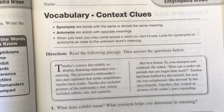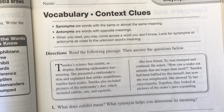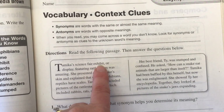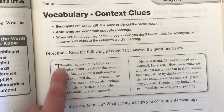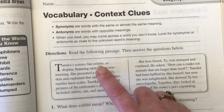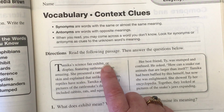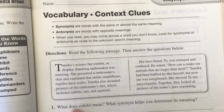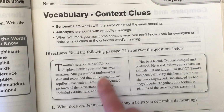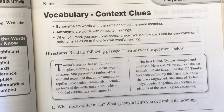So question number 1 asks you what the word exhibit means. And it also asks you to find a synonym to determine its meaning. So if we go back in the passage, I can see the word exhibit right here. So let's read this sentence again. Tamika's science fair exhibit or display, right there. Exhibit, and then it has a comma and says or display with another comma. Lots of times you'll have the definition right after the word. We'll say or something else. So an exhibit is a display. And the clue right there is display. That is a synonym for exhibit.